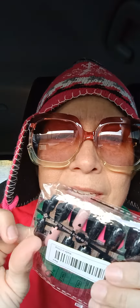These are really cute. You have really good taste in nails, my friend. Look, these are really pretty. These are black. They have glitter on them. And then these are adorable because some of these are blue and some of them are white and black.